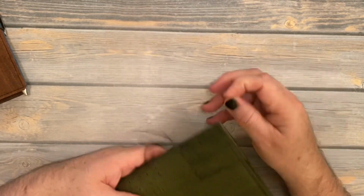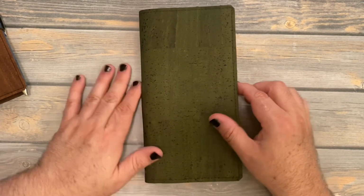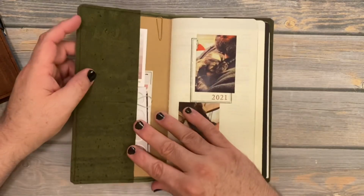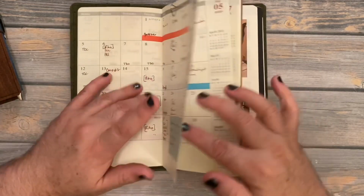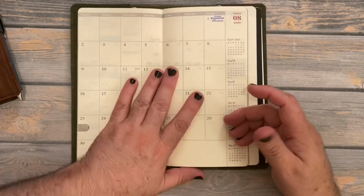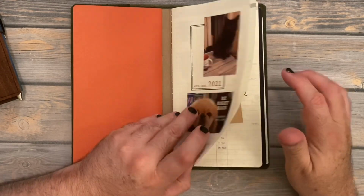This is my standard, which is the heart and soul of my planning. It is another cork cover by Bree at Documented Journey. This one is in the avocado color, and the setup stayed the same. I have my monthly calendar because I need a monthly calendar. I think this one does have dates in it, yeah. I have my weekly calendar from July through December.